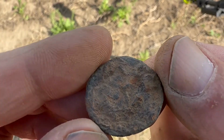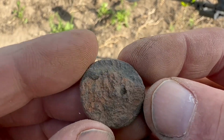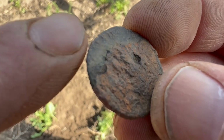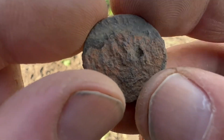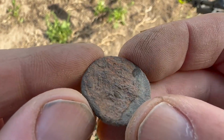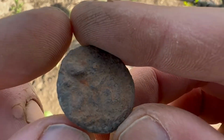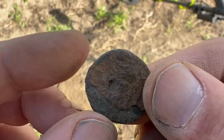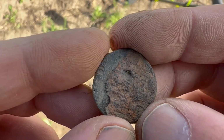So all kinds of sizes as well, but that is absolutely fantastic. 4 Roman. You can just see just here, just around the edge, you can see this legend. Yeah, it is heavily corroded, but there's just enough there to show you another Roman coin. Now as that dries out we might get something else off that, but it's another Roman. I can't believe it. 4 Roman.